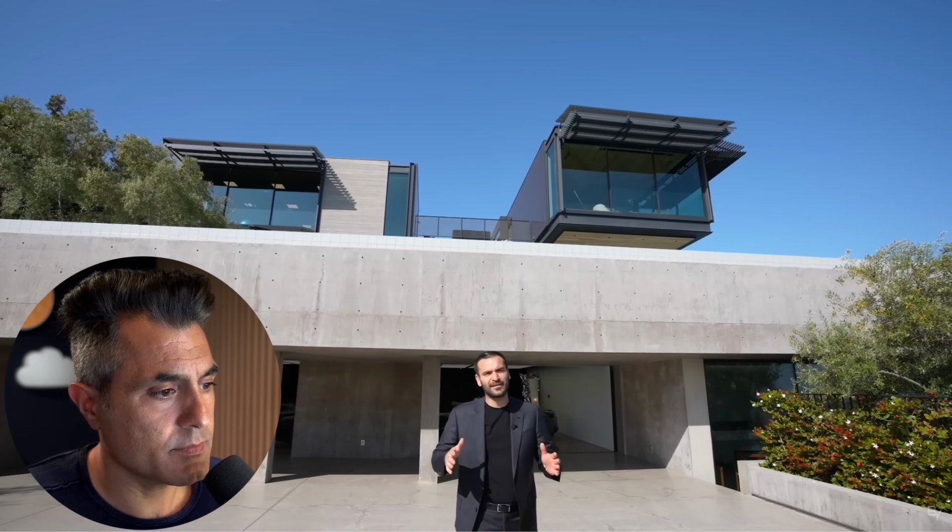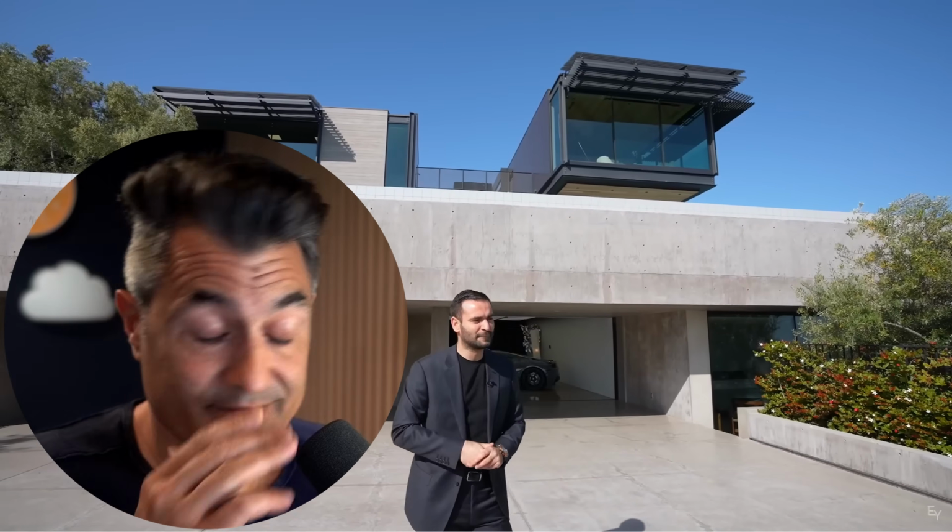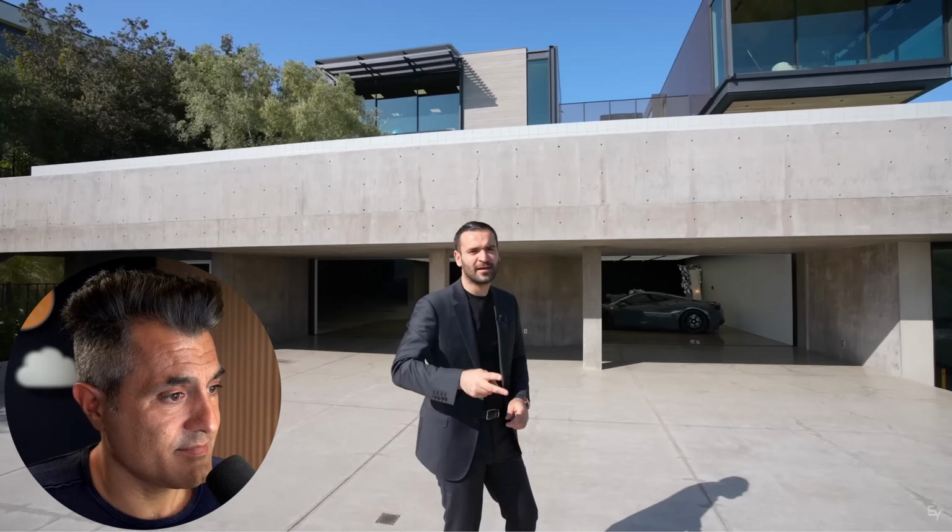It's incredible. I mean, this house is so special. I think this is my favorite home here in Los Angeles so far, at least the homes that we've toured. In fact, let's go back inside, take the stairs, go check out the second floor where we have the primary bedroom suite.